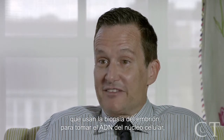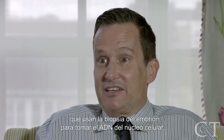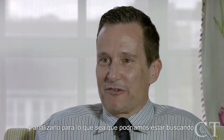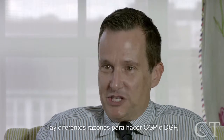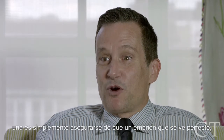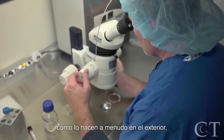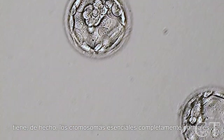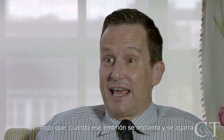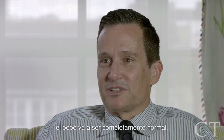Preimplantation genetic screening, PGS, or preimplantation genetic diagnosis, PGD, are similar techniques that use the biopsy of an embryo to actually take the DNA from the nucleus of its cell and analyze it for whatever it is we might be looking for. Now, there's different reasons to do PGS or PGD. One is to just simply make sure that an embryo that looks perfect, as they often do on the outside, has in fact the essential, completely normal complement of chromosomes, so that when that embryo is implanted and takes hold, the baby is going to be, of course, completely normal.